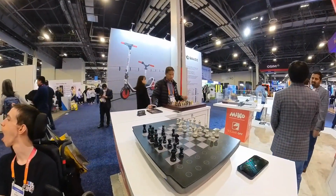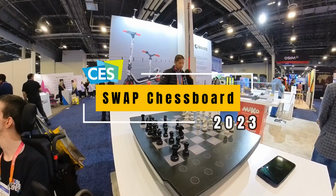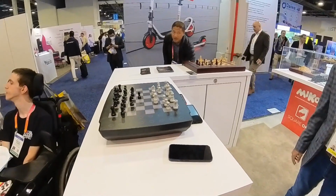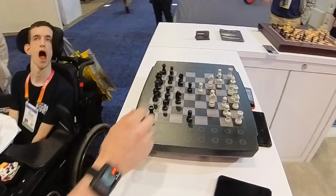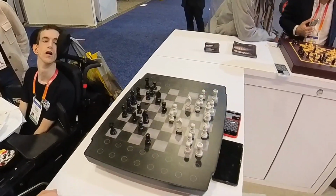Don't mind my chess skills in this clip. This is a smart chessboard by SquareOff. Now, the cool thing about this chessboard is that you can play against artificial intelligence or with your friends and family around the world. Now, even though this product wasn't created as an adaptive product, we explained to the creators how Brad could use his eye tracking device to access the app and make moves on the app, which would then translate to the pieces on the board moving.